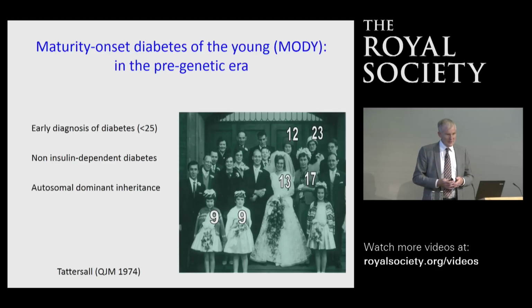I think if you'd been at this wedding, you might have thought something was going on. Bride was diagnosed at 13, her mother at 17, her grandmother at 23. The bride's mother's cousin was diagnosed at 12, and the 2 bridesmaids, although neither of them was diabetic when this picture was taken, by the time they were 9, they both got diabetes. And in fact, one of the bridesmaids has gone on, become a mother, and she too has a child who was diagnosed at 10 at King's College Hospital recently.